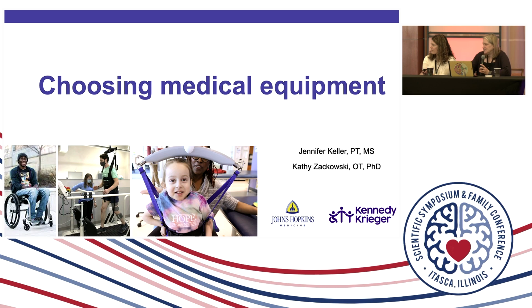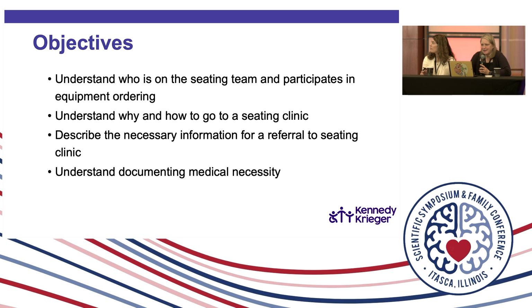What we really wanted to use this time to do, if you go to the next slide, Kathy, is to better understand who the people are that can help you choose the right equipment and who participates in helping order equipment, and then understanding why you might want to go to a specialty clinic or a specialty provider, as well as what's the information that you need in order to get a referral to a seating clinic. And then, really important, some overview of what is necessary documentation-wise, because we often find that when you're ready for a piece of equipment, it's already pretty far down and you want it right away, and it takes time and a lot of different things have to be in place. So thinking about that ahead of time can be really helpful.